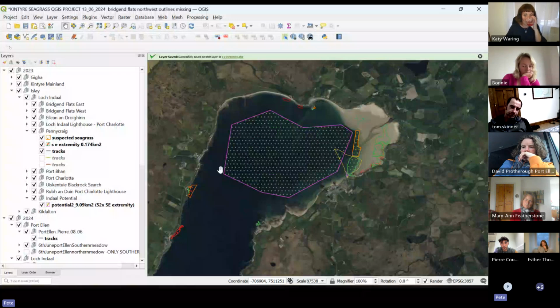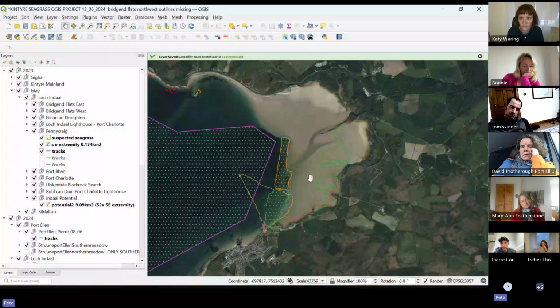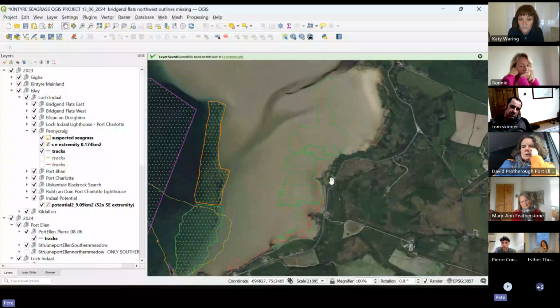I'll just say about the Bridgend flats here, because if you want to see seagrass without going snorkeling, this is your best place to see it. This is Zostera noltii, so tidal seagrass. It looks like a really small version of Zostera marina. In the north half of the flats, there are some very patchy spots. And then just off, I can't remember the name of this point, but you've got Bowmore down here, whatever this place is called, apologies, you've got quite a dense Zostera noltii meadow.